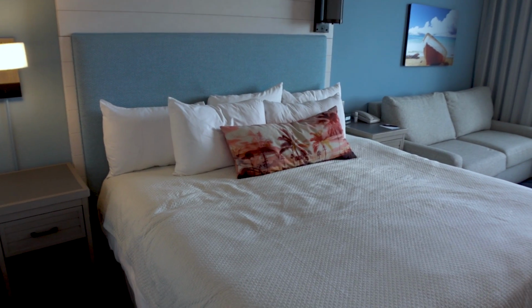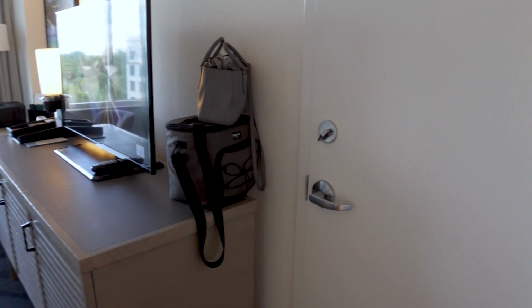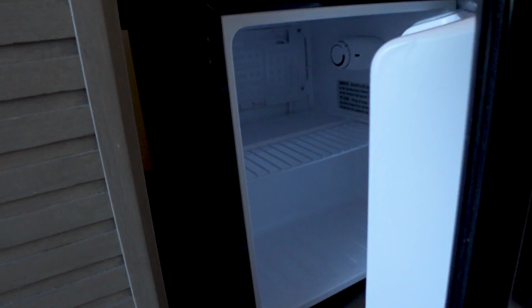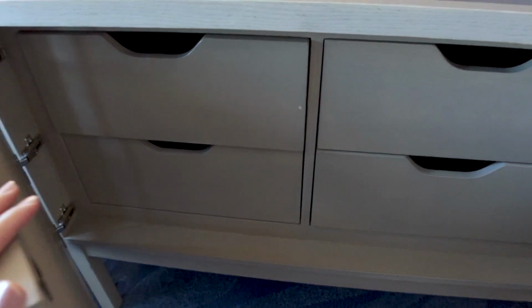Here is a look at the actual room itself. It has a connecting door, so if you have any family or friends, you can connect rooms. We have a nice dresser here. You have a refrigerator down here. So this is your standard hotel refrigerator where you can put your drinks or any kind of items that you need to keep cool. You have some drawers, so plenty of storage here if you need to put away your clothing from your luggage.